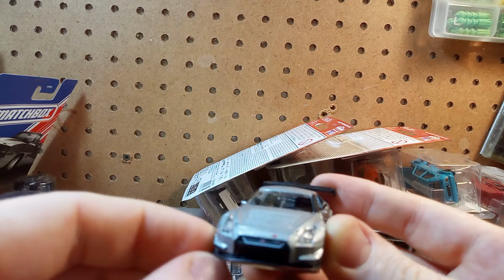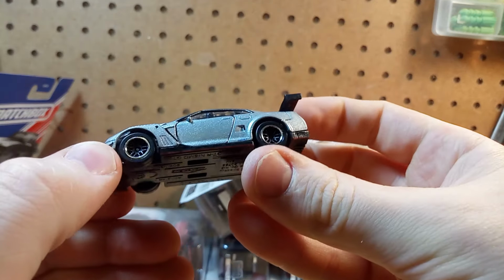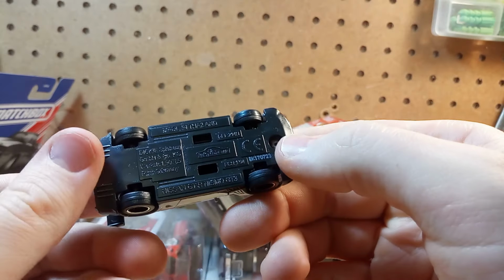Tampo print for the splitter and the GTR badge on the front of the grille. Nice wheels, I also like those wheels. And this is the base.